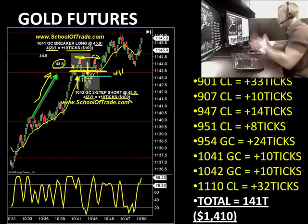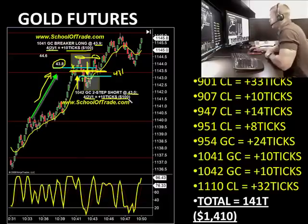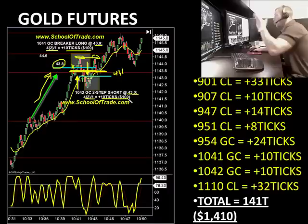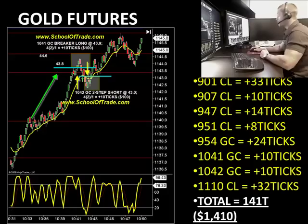Little tiny scratch trades, right? +4 scratch, +4 scratch. Very small winning trades. But boy, you put 3 of those and you combine a couple 30-tick winners, all of a sudden, guys, we have ourselves a huge day here. So back-to-back trades, winner to the long side, winner to the short side, trend continuation, and trend reversal.